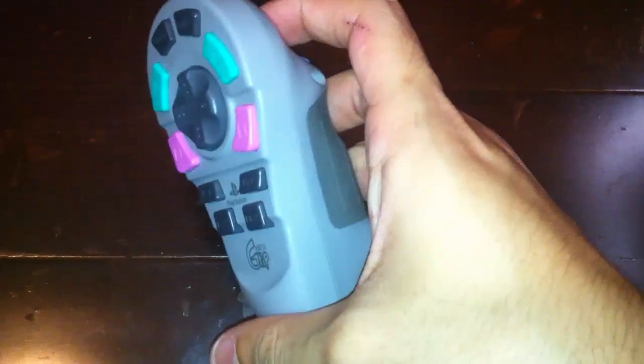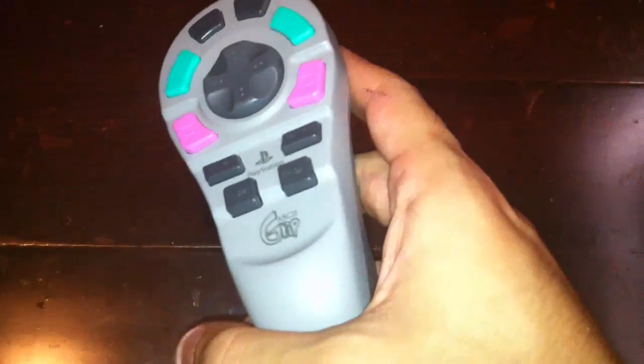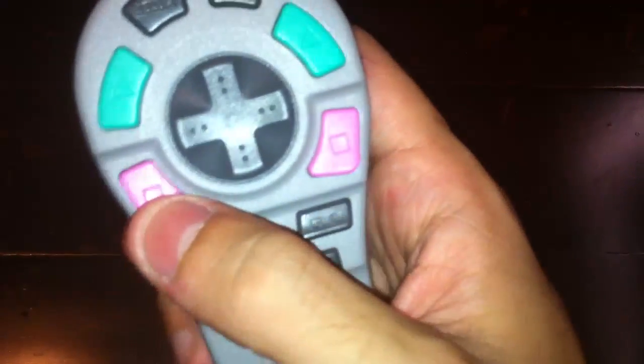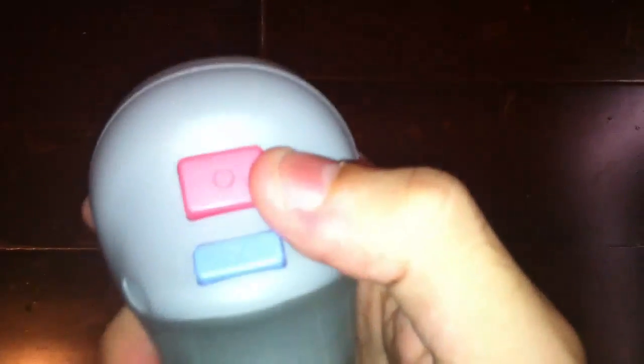And the other one I have is an interesting one. I don't know if this is American or not, but I found this at a retro store, I think the Play and Trade, and that is the Axie Grip. This is a one-handed controller, so it has the L2, L1, R1, R2 right here, square, triangle. There's two squares, two triangles, start, select, the D-pad, and then there's this circle and X button.